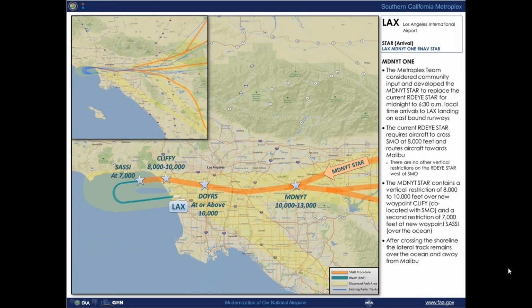The Los Angeles Midnight STAR was created based on community input. The Metroplex team considered community input and developed the Midnight STAR to replace the Red Eye STAR for midnight operations, approximately midnight to 6:30 in the morning, local time. The current Red Eye STAR requires aircraft to cross Santa Monica at 8,000 feet and routes aircraft towards Malibu. There are no vertical restrictions on the Red Eye STAR west of Santa Monica.